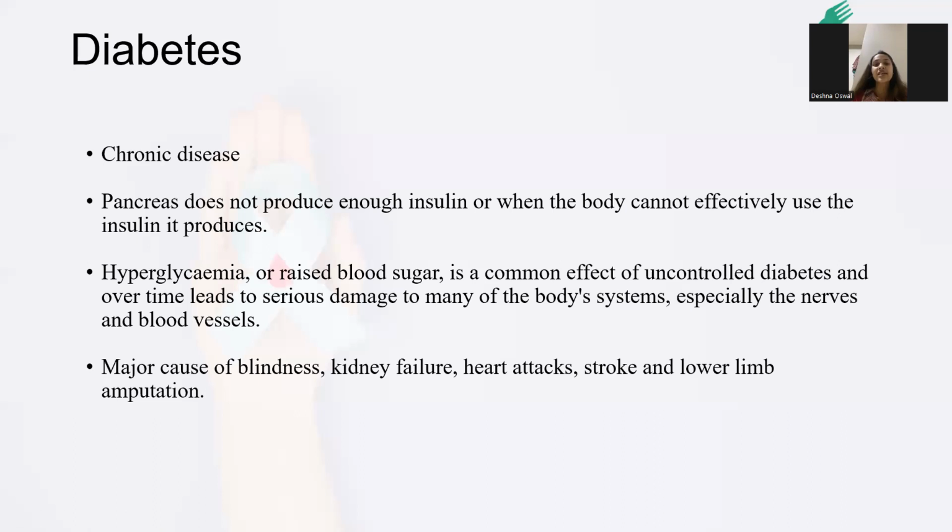Diabetes is a chronic disease in which the pancreas does not produce enough insulin, or the body cannot effectively use the insulin produced. It can lead to hyperglycemia, or raised blood sugar, which is a common effect of uncontrolled diabetes, and over time leads to serious damage to many of the body's systems, especially the nerves.